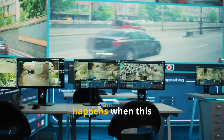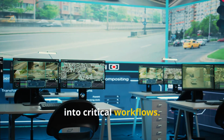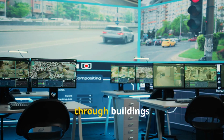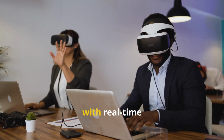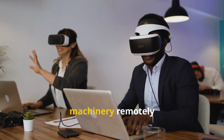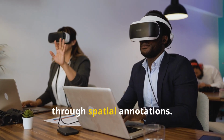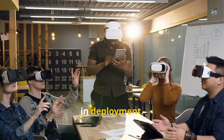Now consider what happens when this technology goes beyond novelty and into critical workflows. Architects can walk through buildings before a single brick is laid. Surgeons can rehearse procedures with real-time anatomical overlays. Engineers can troubleshoot machinery remotely by collaborating through spatial annotations. This isn't the metaverse hype cycle, it's already in deployment.